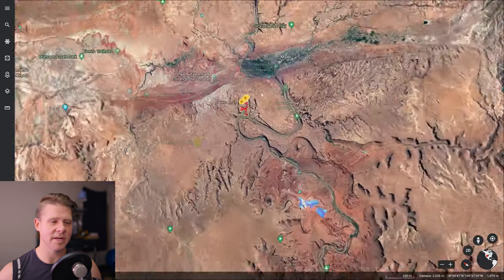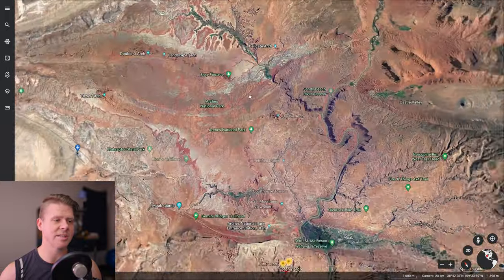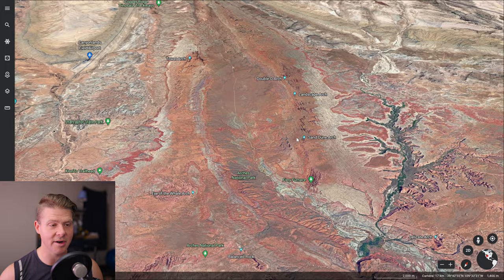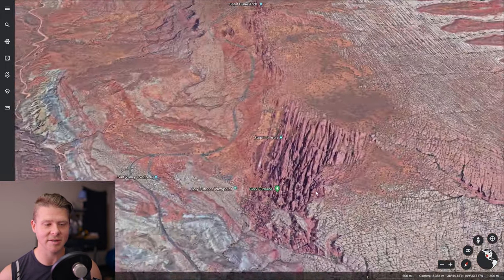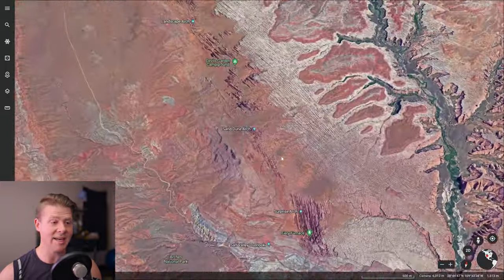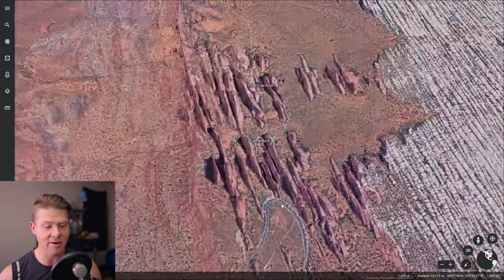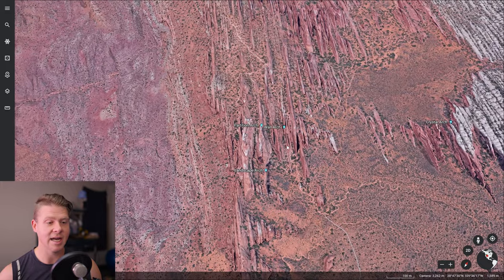If we just zoom out real quick here, I went and did like all of them. I did Turret Arch, Double Arch. There's a few I didn't do, like Sand Arch and whatever. There's a couple I didn't do. So we get up here past Fiery Furnace. I will go back and visit to do this because you need a guide to go through here, because people die in here and you get lost. And with that, I went and did this by myself, which is called Devil's Garden. You start down here and you hike up here and there's all these different arches. And I did all of these.